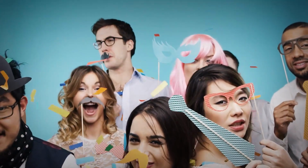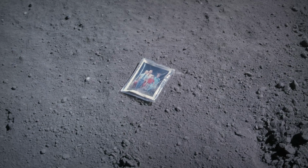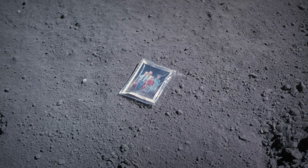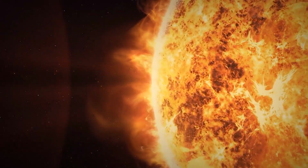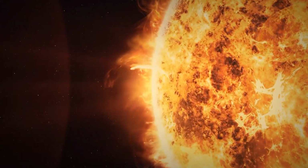Now, later moon missions had a little more fun, like Alan Shepard did with his golf game. But the award for the most heartwarming moment goes to Charlie Duke. During the Apollo 16 mission, he left a picture of his family up there. It's like he wanted them to be a part of the adventure. Although, a heads up, those photos probably didn't age well because of the moon's high exposure to the sun's radiation.